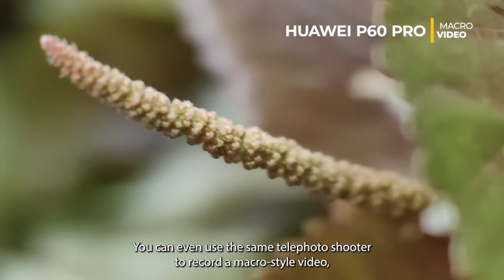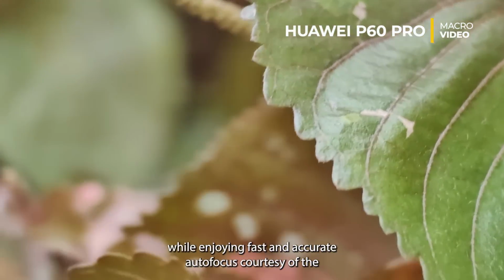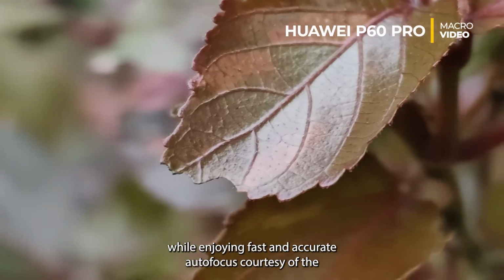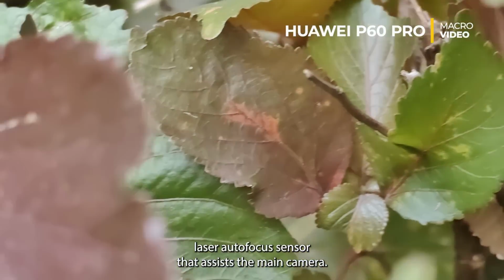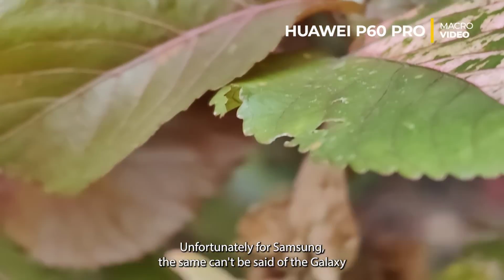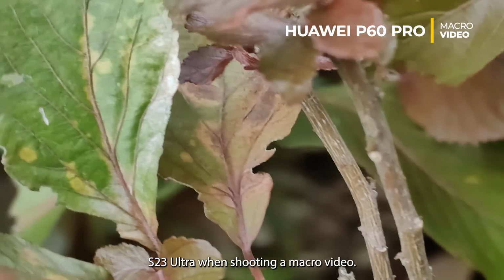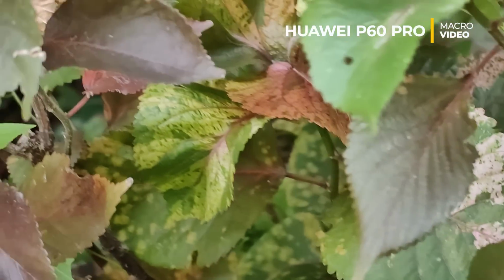You can even use the same telephoto shooter to record a macro-style video while enjoying fast and accurate autofocus, courtesy of the laser autofocus sensor that assists the main camera. Unfortunately for Samsung, the same can't be said of the Galaxy S23 Ultra when shooting a macro video.